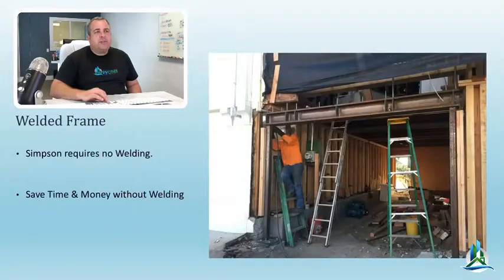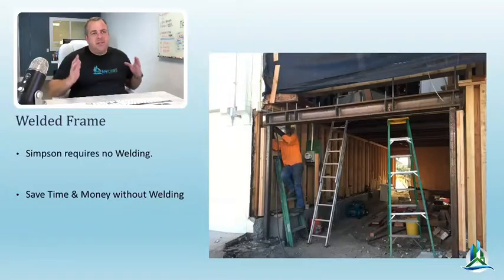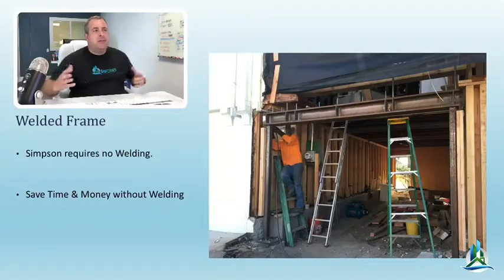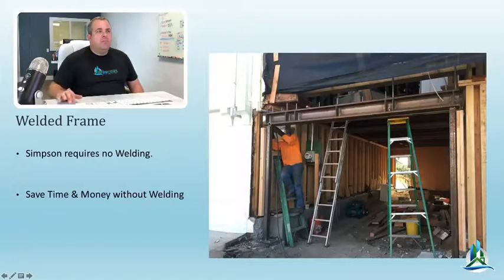So let's talk about some of your options, right? This is really a Hardy frame versus Simpson, but I do want to give you all the options, and we're going to put together a blog article that talks about all three. But this is a traditional moment frame, and it's welded. Here's this guy welding a big old beam and the post. You've got a little post there, and a beam on top. This is a traditional moment frame.